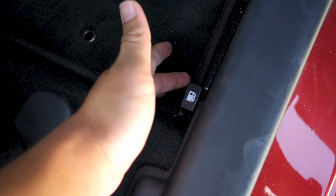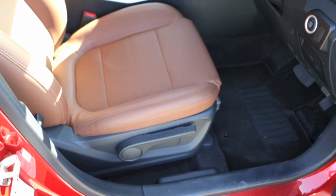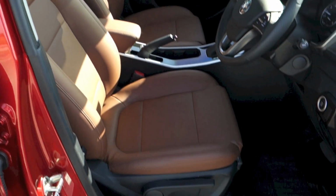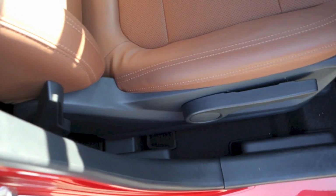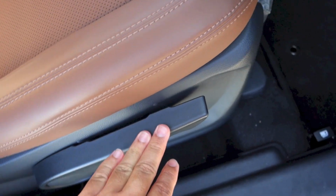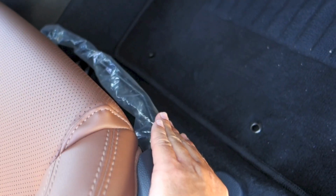Pull the receiver to pop open the fuel door, and the driver's seat in this Persona Premium does get full manual adjustments. This lever controls the seat back, this lever controls the seat height, while this bar down here controls the seat position.